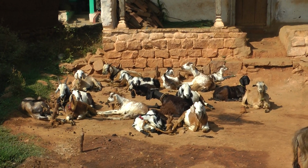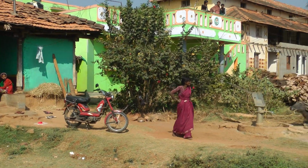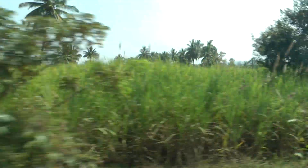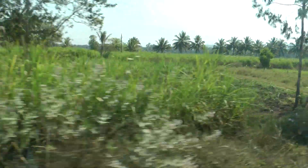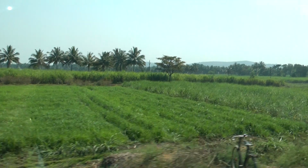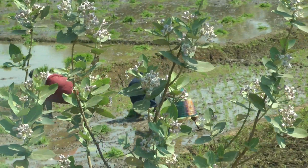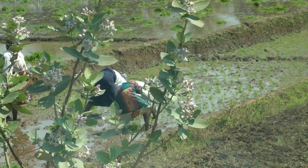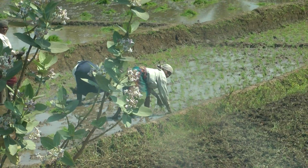Lots of goats, houses, hard work. Very few tourists are visiting. And as we go along with this, this is sugar cane. So they are planting the rice. These are women, so rice planting employs a lot of women as laborers. You get what you get.